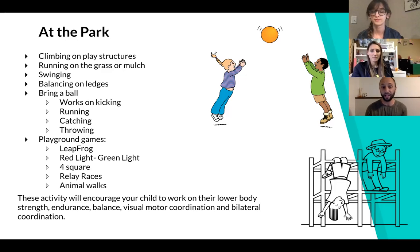Balancing on ledges and any of the play structures that are at your park or playground, you can have balance challenges. Can you balance on one leg like a flamingo? Can you balance with your feet together and your toes in the air like a penguin would do, or something like that? You can be creative and just make it silly, make it goofy, pretend.